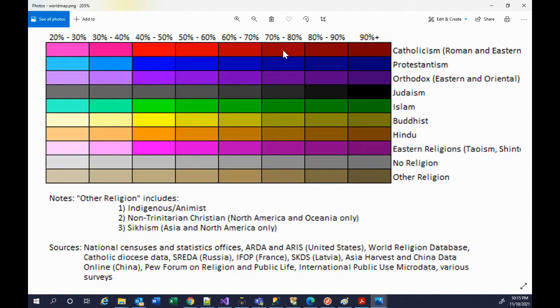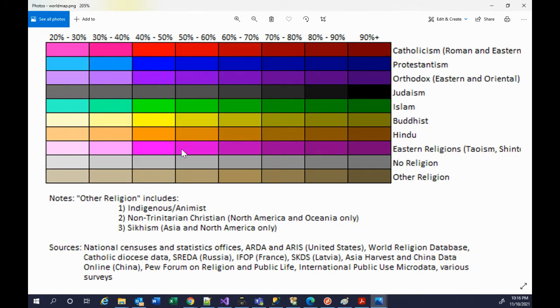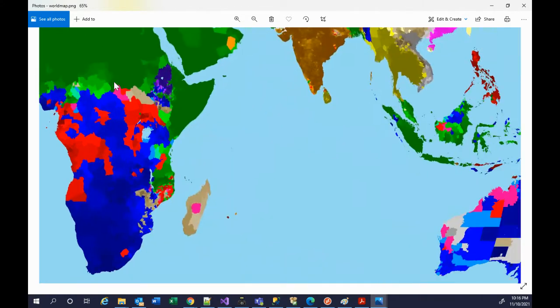So Catholicism is red, Protestantism blue, Orthodox is purple, Judaism is gray, Islam is green, Buddhist is yellow, Hindu is orange, Eastern religions like Taoism, Shintoism, and Confucianism are dark pink. No religion is grayish, light gray, and other religion is beige. So the darker the color, the higher the percentage. And we'll dive deep down into the maps, starting with Oceania.